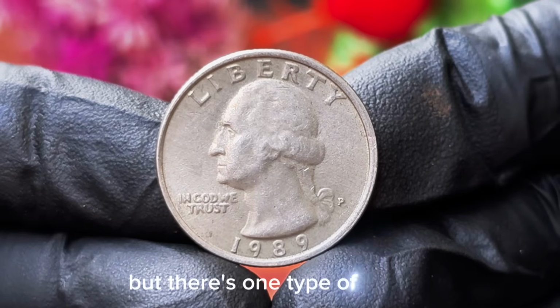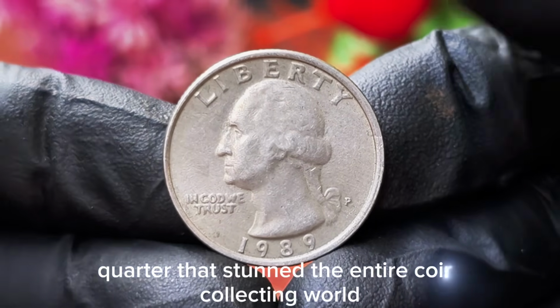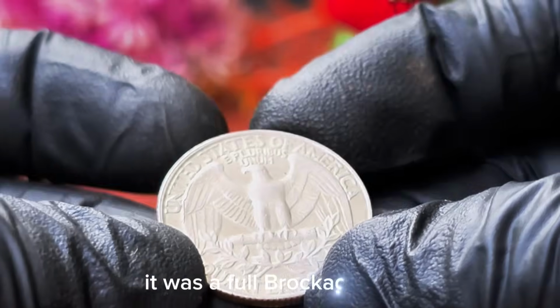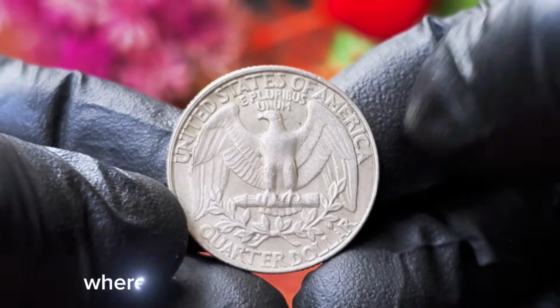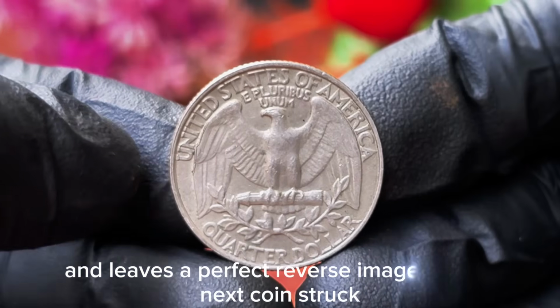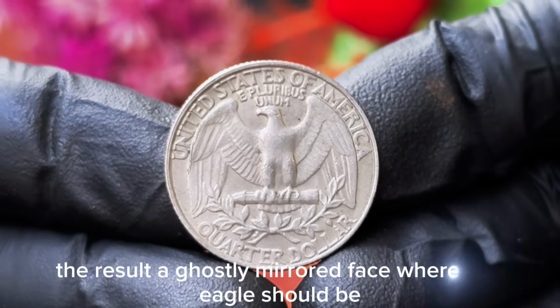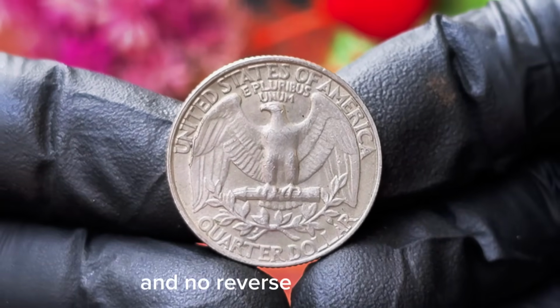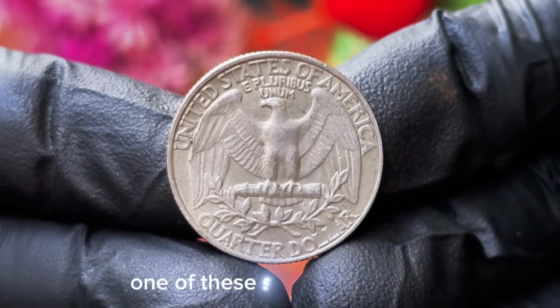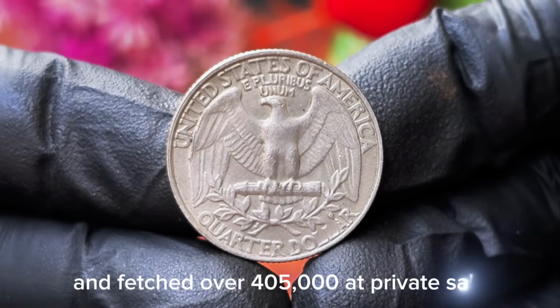But there's one type of 1989-P quarter that stunned the entire coin collecting world. It was a full brockage error, where one coin gets jammed in the die and leaves a perfect reverse image on the next coin struck. The result? A ghostly mirrored face where the eagle should be, and no reverse design at all. One of these surfaced in 2019 and fetched over $405,000 at private sale.